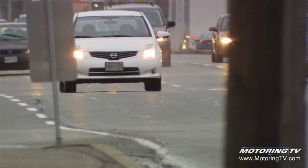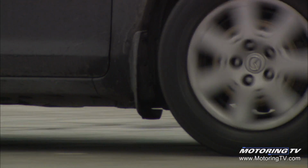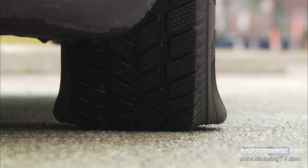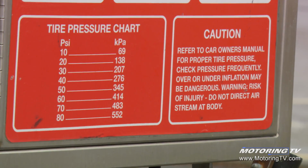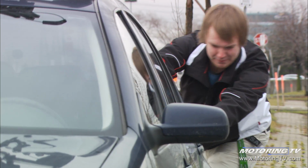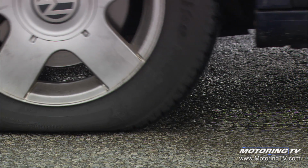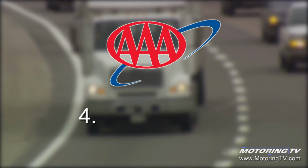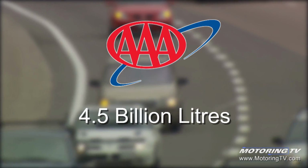Tire pressure has an enormous effect on fuel economy and safety. Most tires lose about 1 psi per month naturally. A tire that's underinflated by just 2 psi increases fuel consumption by 1%. If you doubt the extra workload, just try pushing a car with a flat tire. According to the American Automobile Association, this means 4.5 billion liters of wasted fuel every year in North America alone.